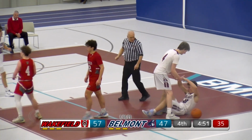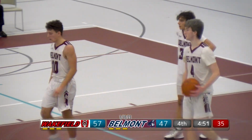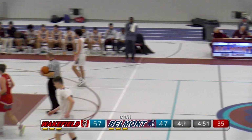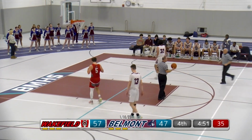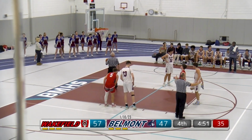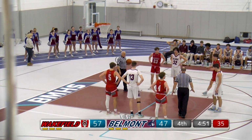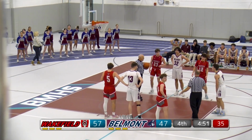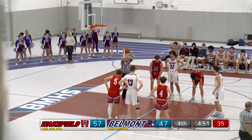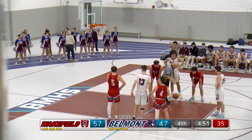It's a good rebound by Belmont and a foul on a play. It's going to be Belmont ball. It looks like that foul was on number 12, Ethan Margulis. So that's going to be his 4th personal foul. He's got to be careful now and stay out of foul trouble. And Belmont is in the bonus zone now, as Wakefield has 8 personal fouls to Belmont's only 4. So now they're going to get a 1-in-1 situation here.